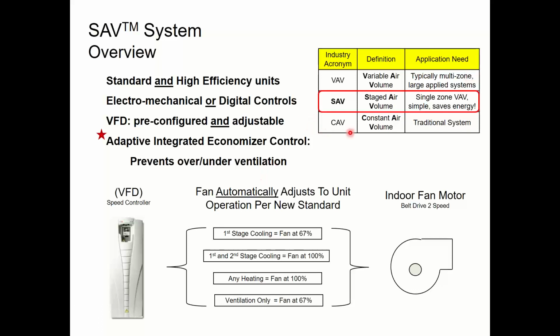The bottom one, CAV, Constant Air Volume, is also a well-established system. This is your everyday system. The fan just turns on, it goes to one speed, that's all it does. What we're talking about today is the middle, Staged Air Volume.